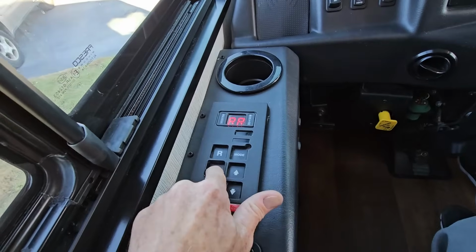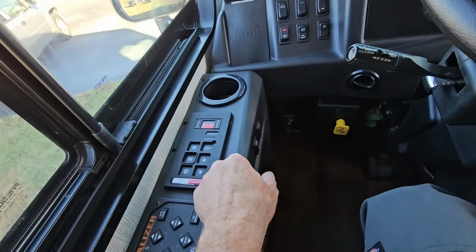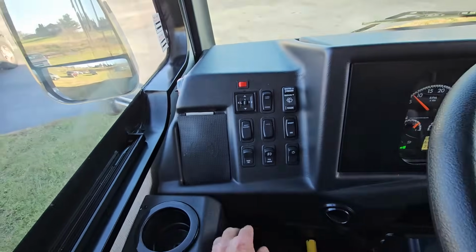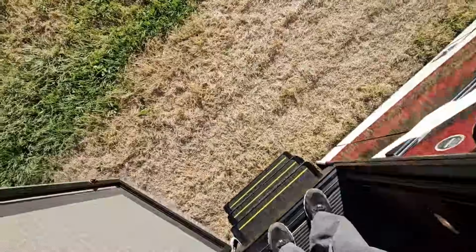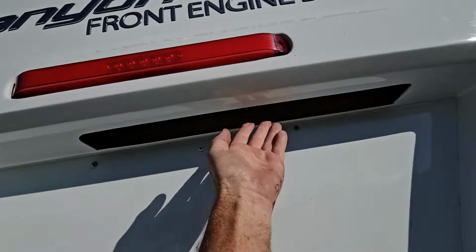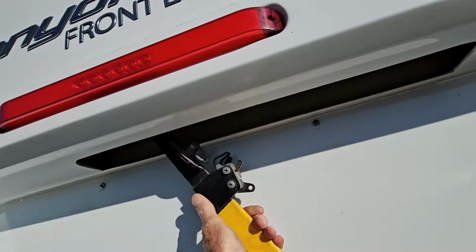Now, another nice thing about this, it does have an Allison 6-speed transmission on it, and it even has an exhaust brake, which you won't get on any gas motorhome. Which means coming down mountains won't be nearly as scary. So what's so special about this front-end diesel motorhome that I had to show you, and even skipped the all-important roof inspection on it, and I had to reposition it to get more room in the back? It's because this Canyon Star is a toy hauler.